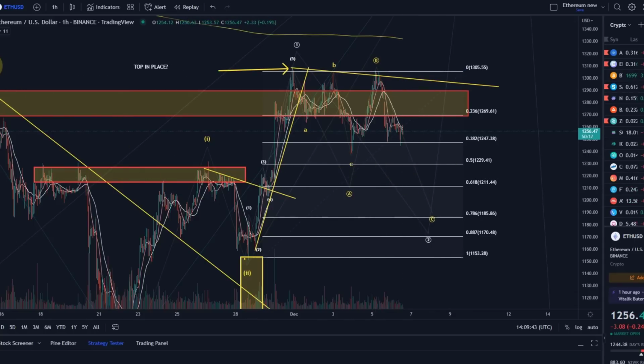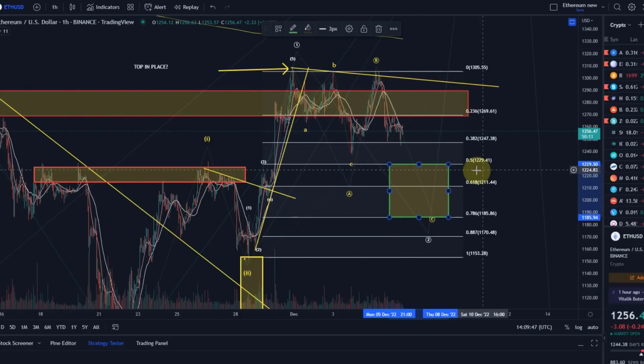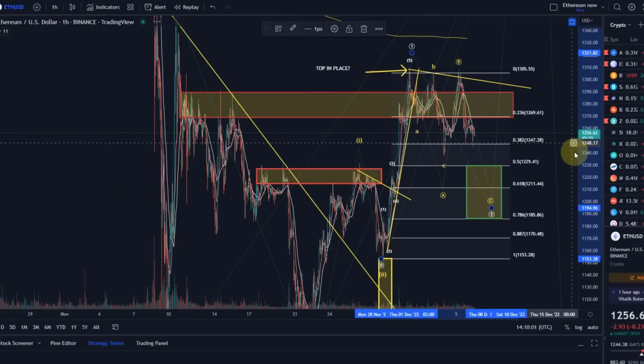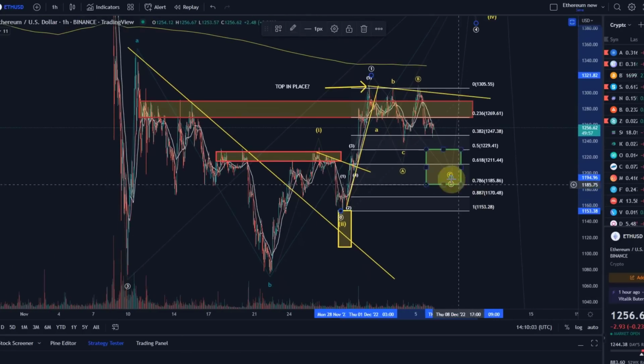In this scenario of a wave 2, Ethereum should ideally reverse in this area between 1230 and 1185, between the 50% retracement and the 78.6% retracement. It's just the area with the highest likelihood. If we drop below 1185, then it shifts probabilities further to the downside, and we will most likely not rally in a 3rd wave, but indeed we will then already start to break out to the downside and may retest 1075 and then $1,000 straight away.